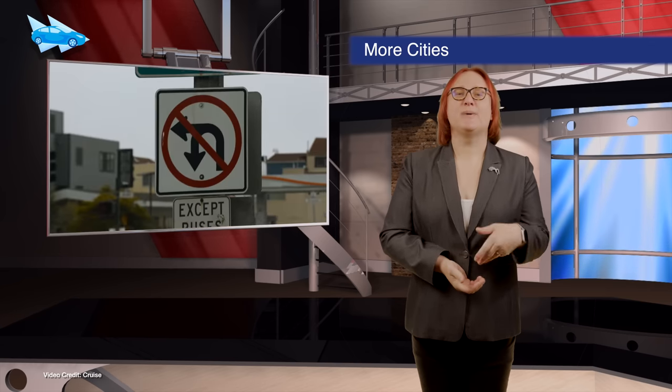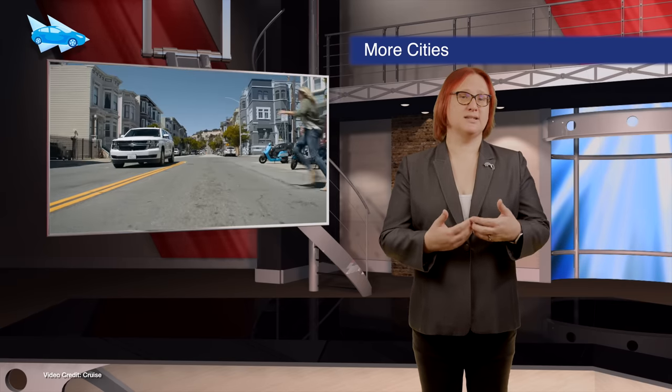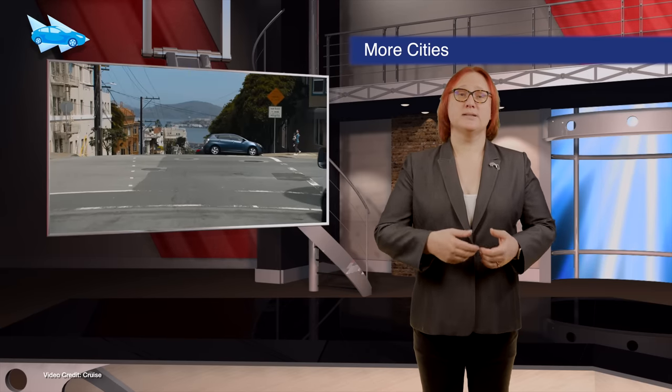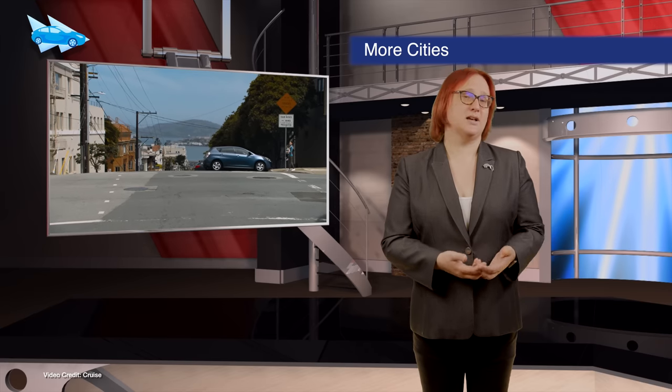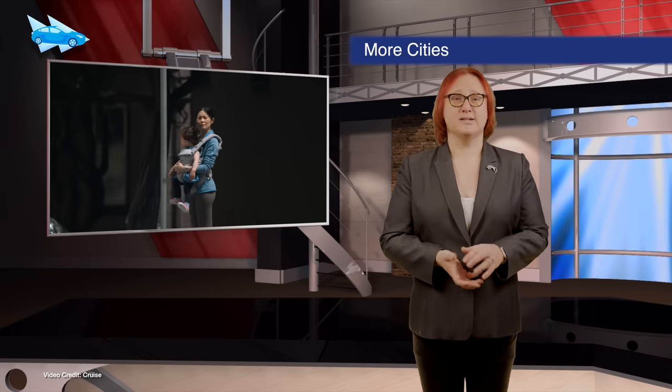Despite an ongoing investigation from NHTSA into incidents of its vehicles randomly stopping on the public highway, GM's robo-taxi division Cruise says it's readying to expand its service into other US cities, including Austin, Texas, and Phoenix, Arizona.